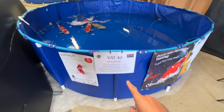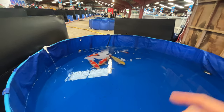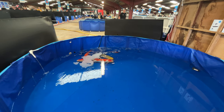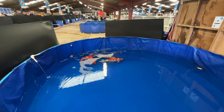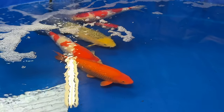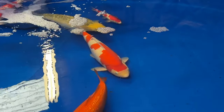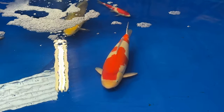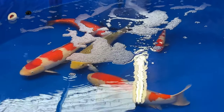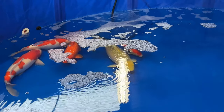Last but not least, that's tank 40. I'm going to say it's a Matsuba, but maybe... it's Matsuba, isn't it? Kin Matsuba looks a bit yellowy. Maybe not as vibrant a bright yellow. It's definitely a Matsuba. Nice character as well. Your gin rin is better on yours though than that one, in my opinion. It has got a lot of sparkle, hasn't it? Especially when you bred it yourself, it makes it even more special, doesn't it? There's some very nice fish in there.